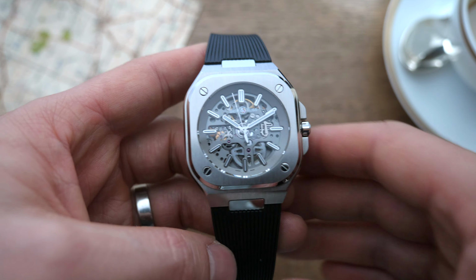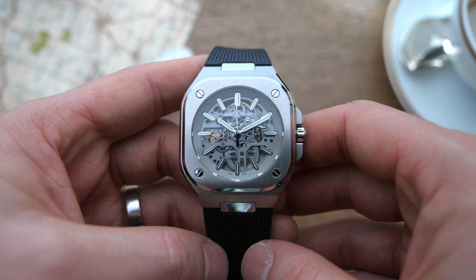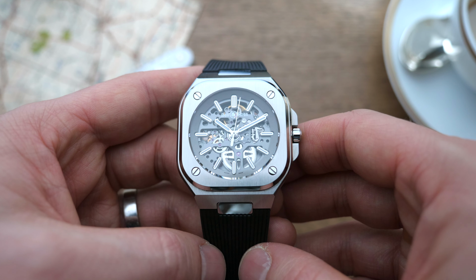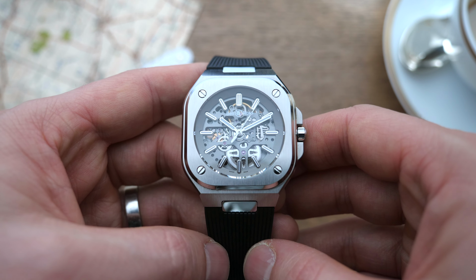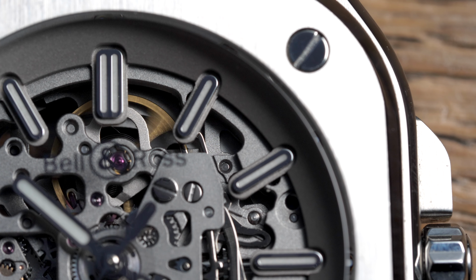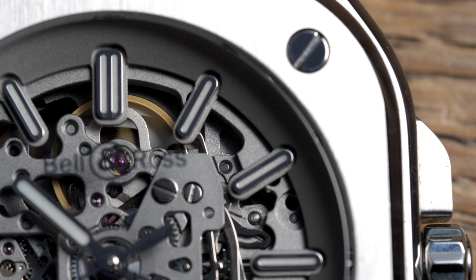I feel like Bell & Ross should have just focused on the stainless steel versions with the normal dials. I really don't like the skeletonized dials. I feel like it's trying to show off something that isn't there. A skeletonized watch is trying to show off the movement underneath, but this isn't a movement that Bell & Ross has made. It's not a movement that they can be proud of.